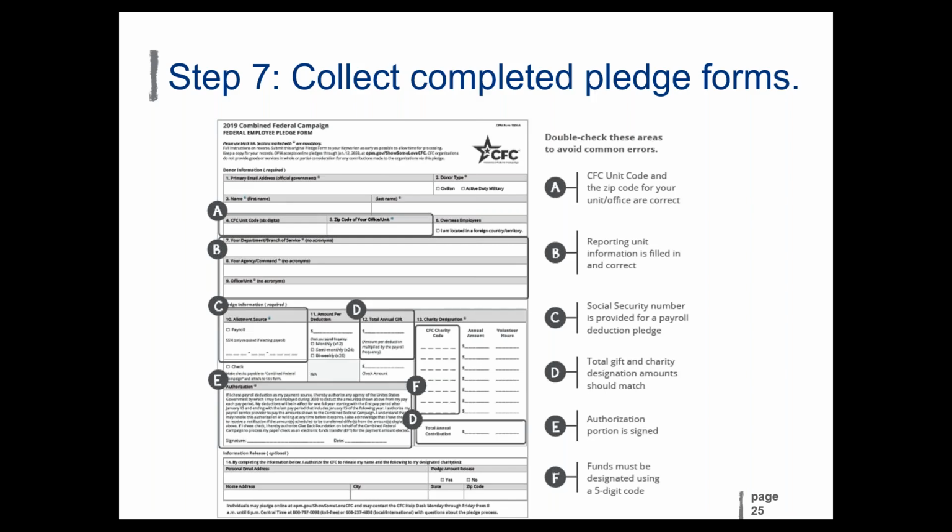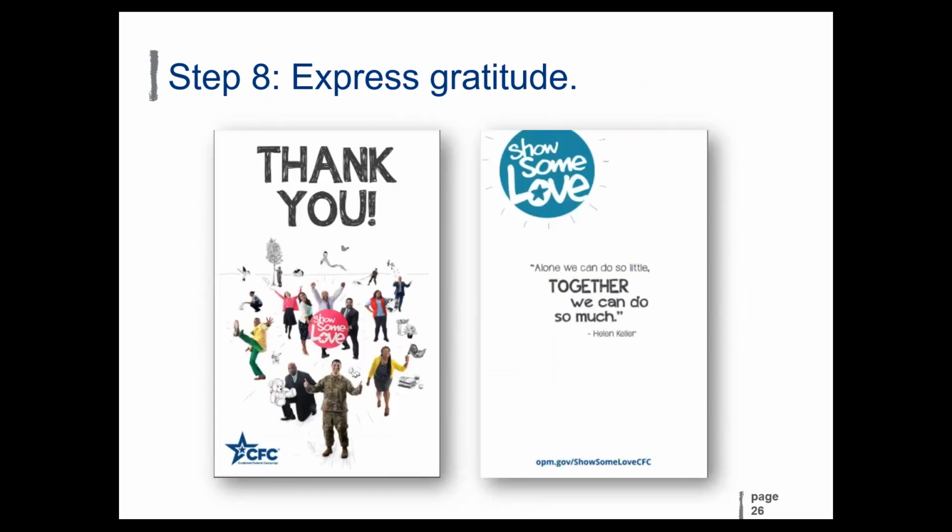So you will have a great time handing out these forms if people want them. Most folks will be pledging online, yet if they need and desire to use a pledge form instead, as I mentioned, they are available online on your website and through your local campaign coordinator.